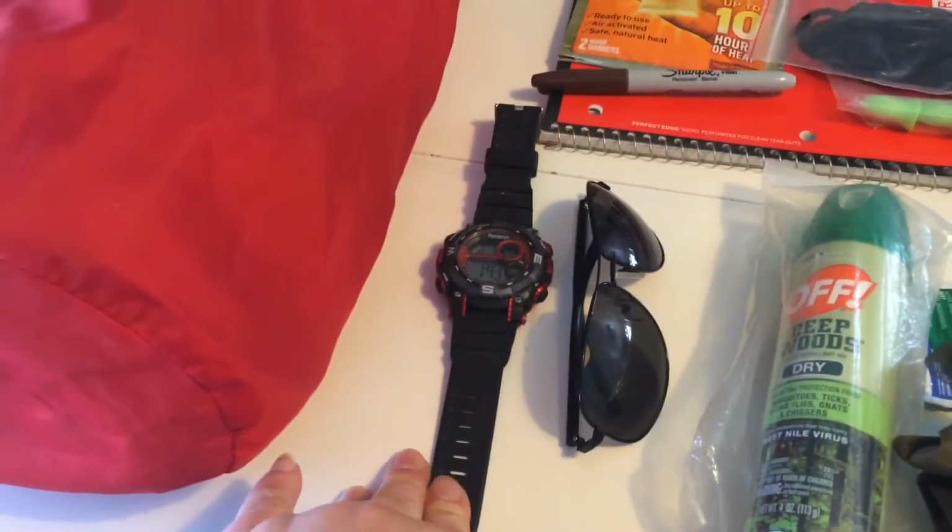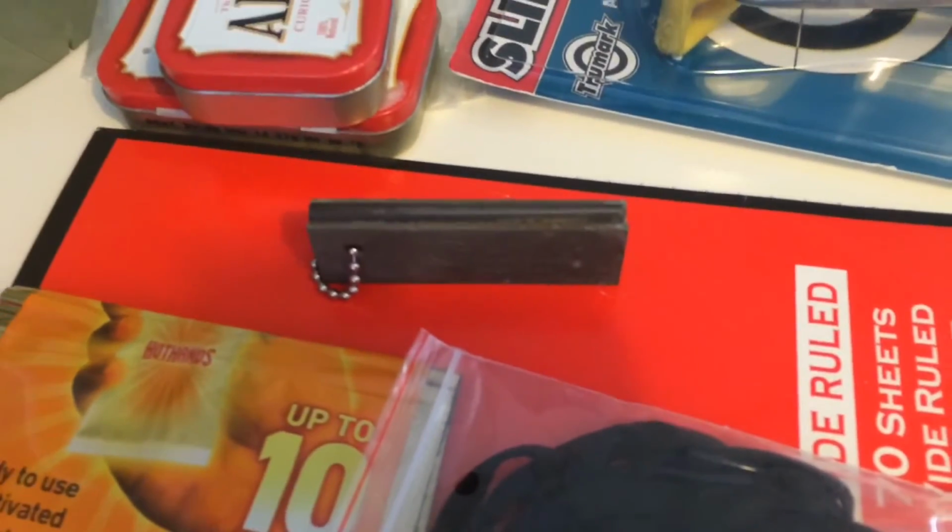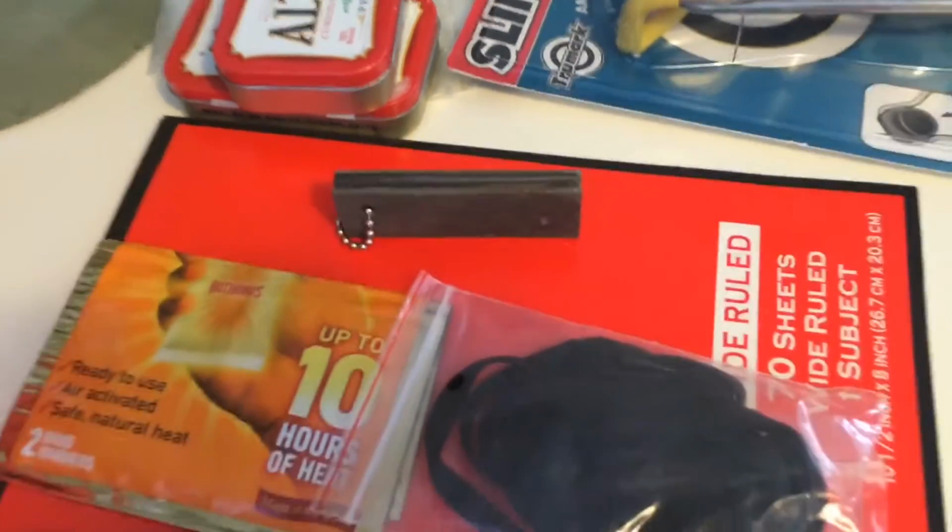We've got sunglasses and a waterproof watch with an alarm. Next, we've got earplugs, some shoelaces, a notepad with a marker, hot hands, and a magnesium rod with a ferro rod on the side for fire starting.